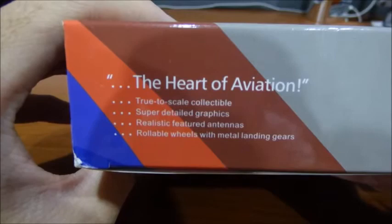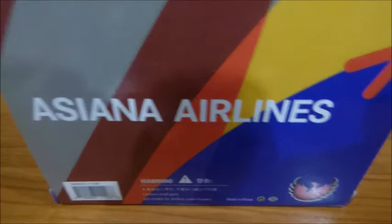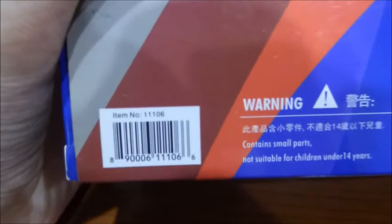So the back of the box: limited edition, Asiana Airlines with their logo. The item number is 11106, some warning, and Phoenix. So now let's take it out of the box.